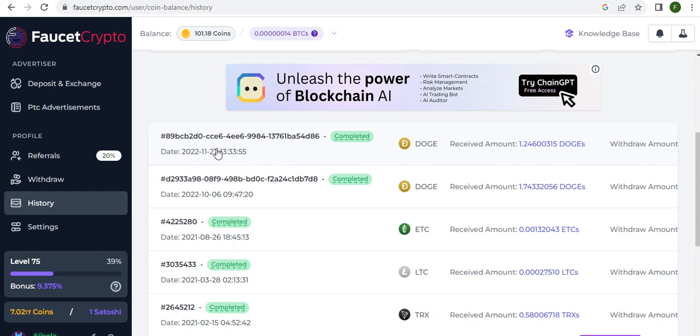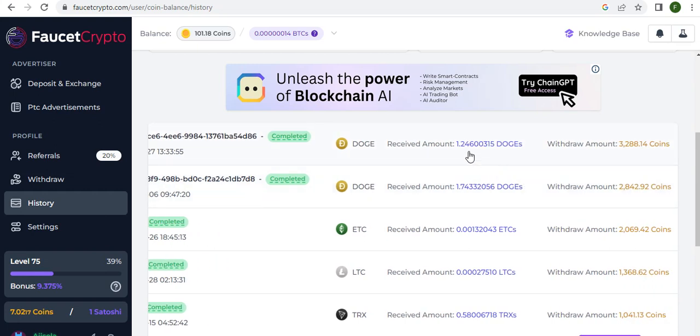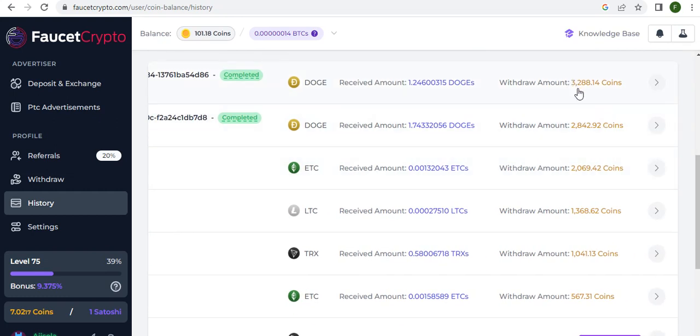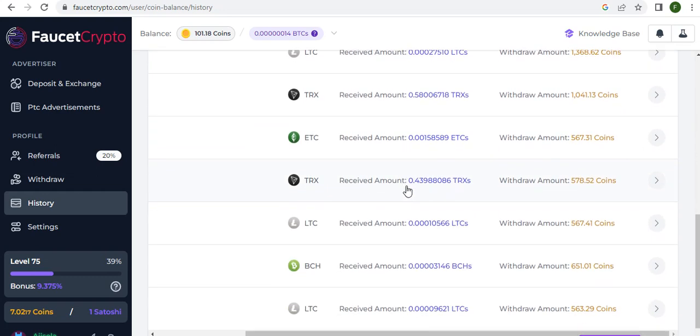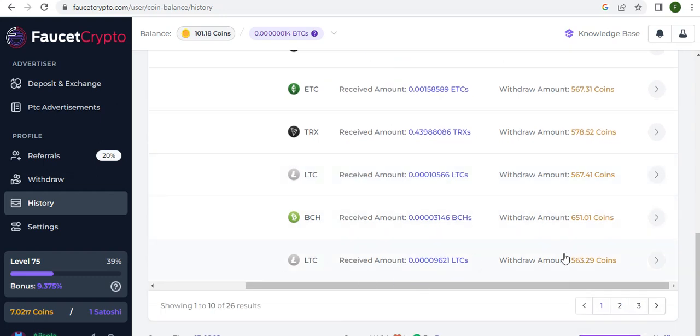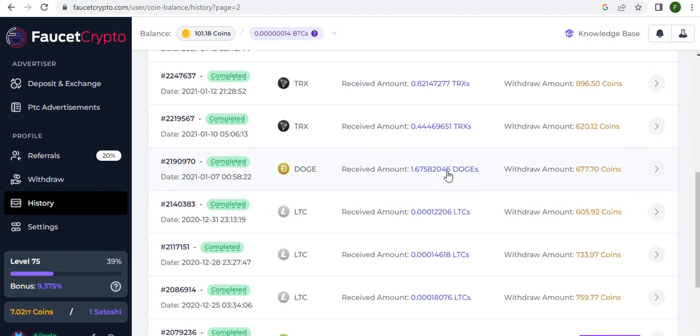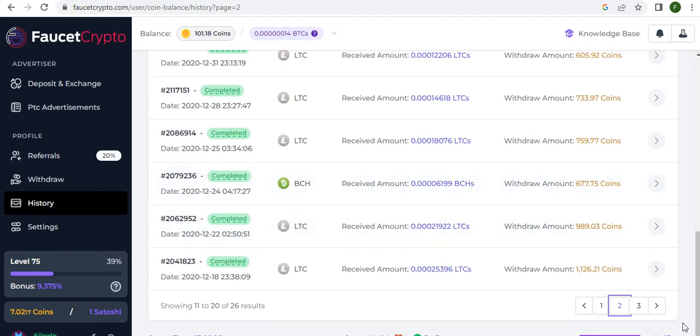You can see my last withdrawal was made last year, that was 2022. I withdrew Dogecoin of 1.2. Let me just show you everything. You can see the withdrawal coins. I withdrew 3,000 coins, 2,800 coins. I withdrew ETC, TRX, Litecoin, BCH. You can withdraw different kinds of crypto, and many more. You can see BCH, Dogecoin, TRX, and again Litecoin.